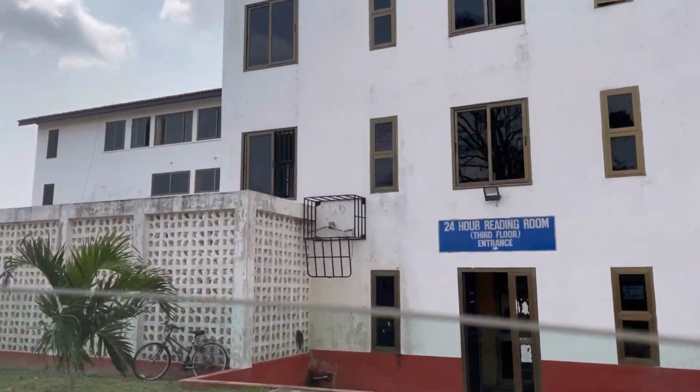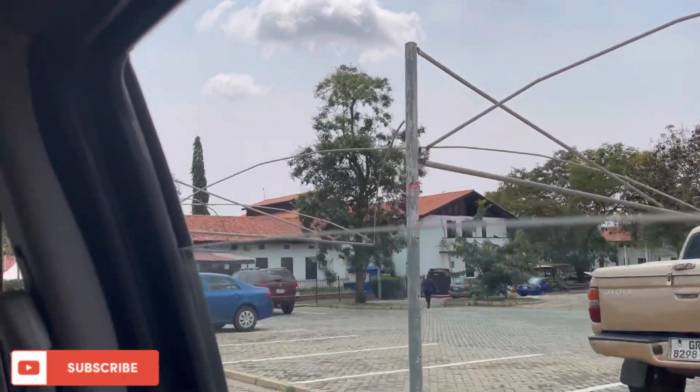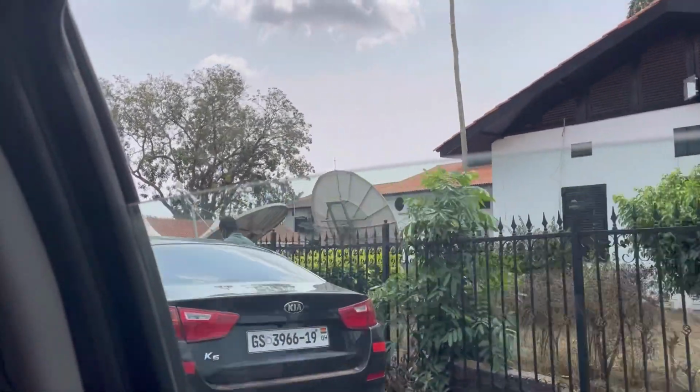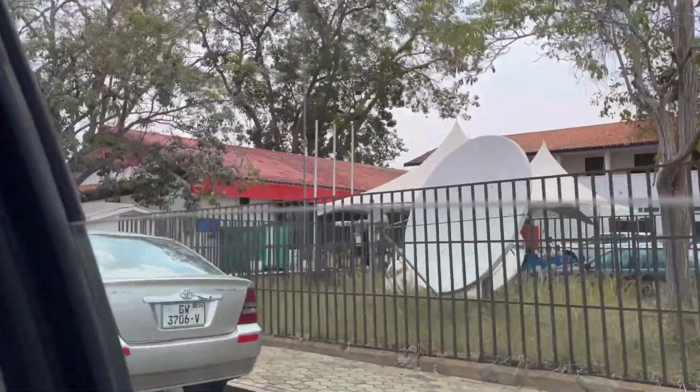Should you be considering moving to Ghana and studying here, you can see some of the residences that you may be looking to consider living in, and just the different buildings of the faculties that you would be potentially studying in. And so I'm glad to share with you guys.